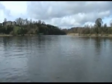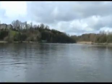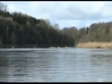And here we are looking down the final straight. The finish is there'll be a flag flying on top of the boathouse, and down the middle of this straight there'll be some red buoys. All crews must keep to the right-hand side of the red buoys. That's where the finish will be. There'll be a flag on top of that flagpole, and on the opposite side is where the finishing timer will be, just a bit past where those swans are.